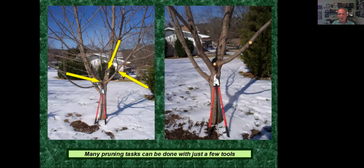This is obviously wintertime pruning. These branches I have the pointers on, obviously this branch right here, where you see the left-hand yellow pointer, that branch will never change. It'll stay right there. It'll just get thicker. Well, I'm a pretty short guy. If I can't get underneath that, then that branch is too low. So that branch came off. This one right here was too low. It came off right there. This branch right here was too low. That came off right there. So all those cuts right there I did with this lopper. So it's not that difficult.